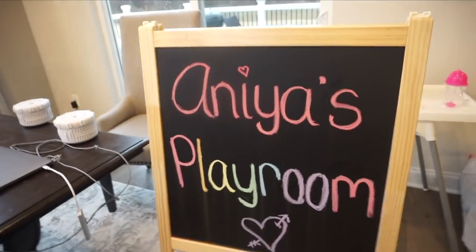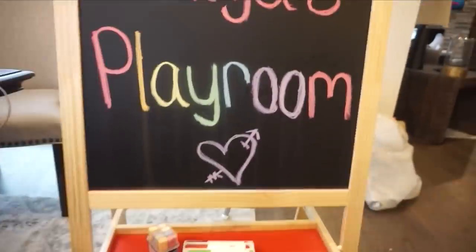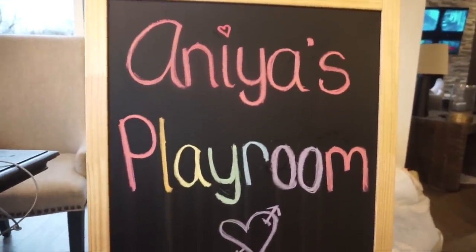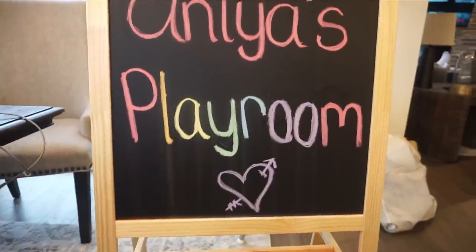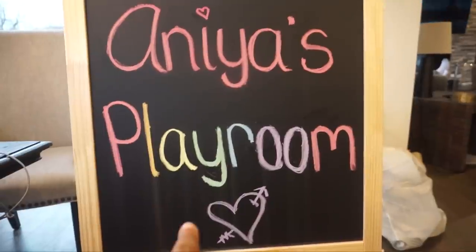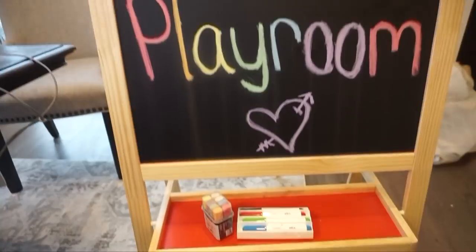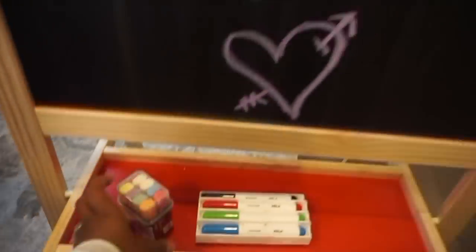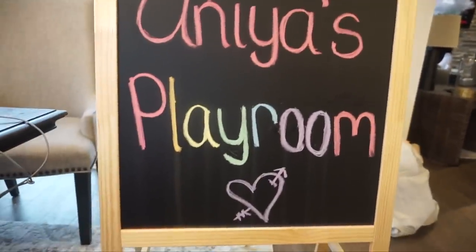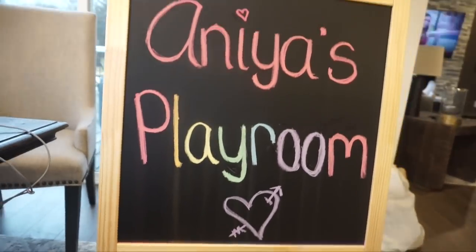Oh my gosh, y'all, this looks so cute. The camera cut out while I was doing it, but oh my gosh, I'm obsessed. I didn't think it was gonna turn out this good because my handwriting, as you guys can see, is kind of bubbly and all over the place. But I had to clean it up with a wet paper towel because I outlined it with white chalk first, and then I went back over it with the color. Once it dries, it'll look a little bit better. So I'm excited about this. What do you guys think?